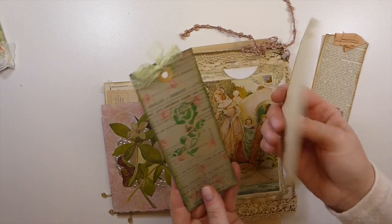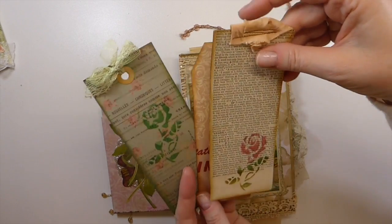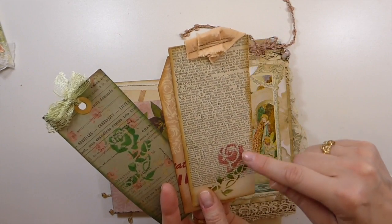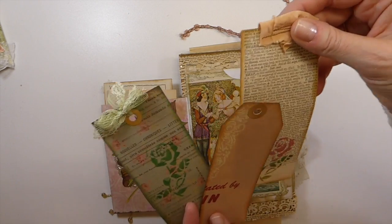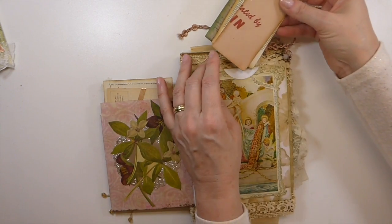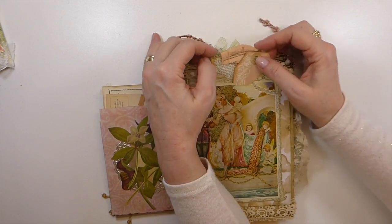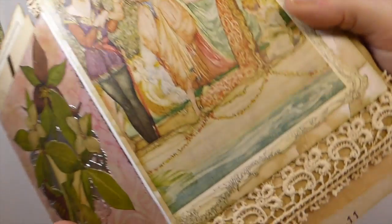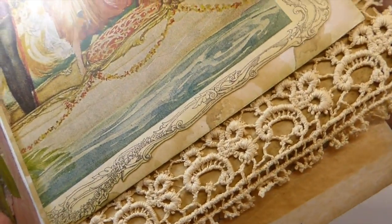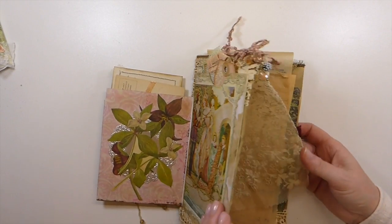And some more handmade tags, stenciling, lace, and I love this. This is an old book page here, and she stenciled on that and added some very old trim. Oh, it is just gorgeous. Oh, look at that lace. I'll have to give you guys a close-up of that. Isn't that beautiful? Love it, love it, love it.